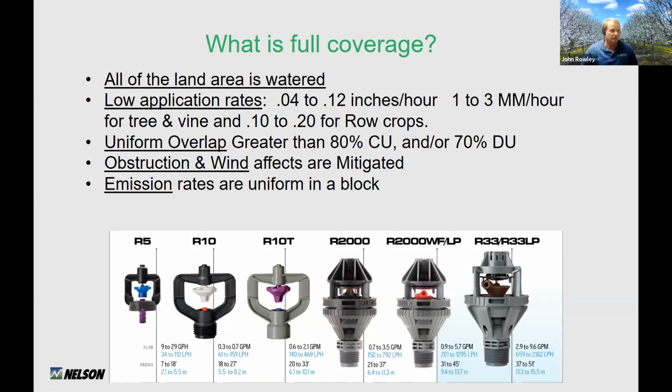One way to start that discussion is to talk about what full coverage from our perspective is not, at least in the context of this presentation today. One of the things it's not is a field that's flooded or irrigated with corrugates or some other flood checks or some other method of flood irrigation. Now, one might call that full coverage, but from our perspective, many of the benefits we're going to talk about don't come into play with that type of irrigation system.